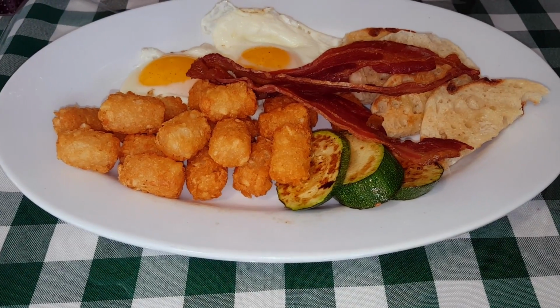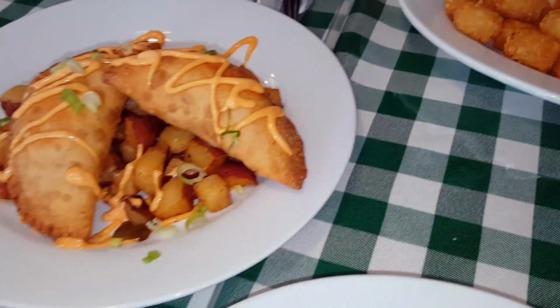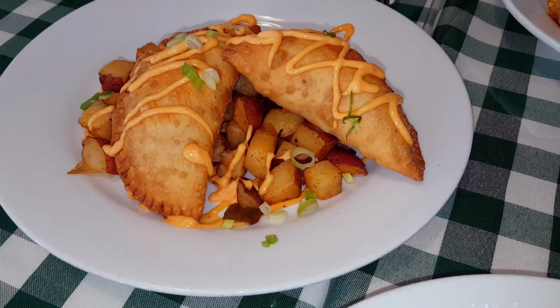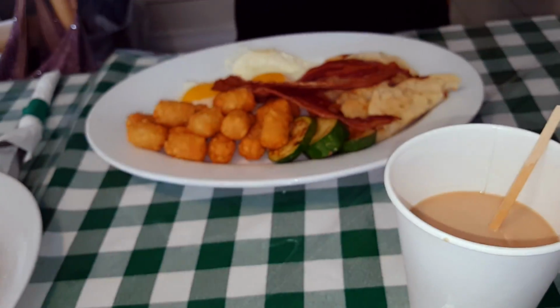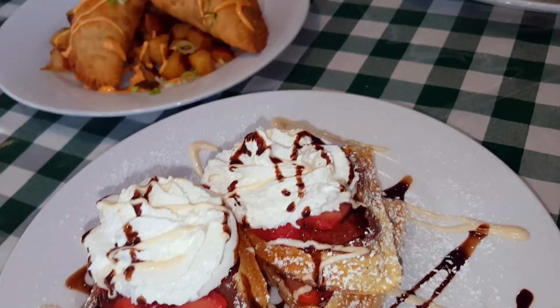I ordered waffles with Nutella, and it had, you know, strawberries on top. It looked like a big waffle cut in four pieces, and another big waffle cut in another four pieces on top, Nutella in the middle. It looked like a sandwich, right? I was surprised. To me, it felt small, but it was filling.